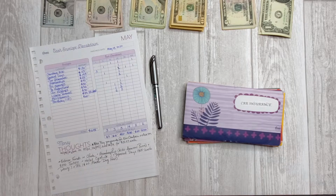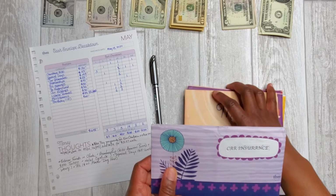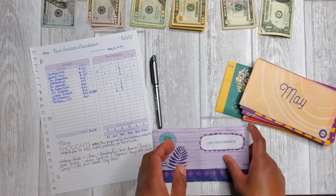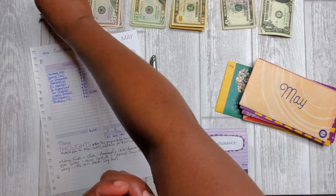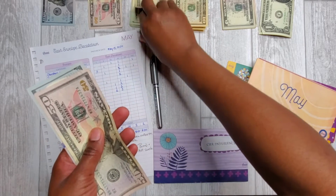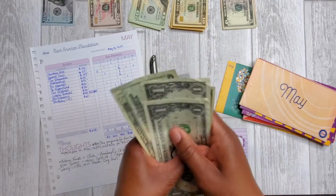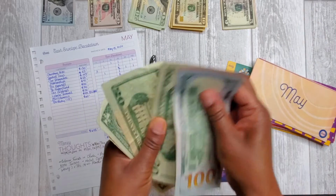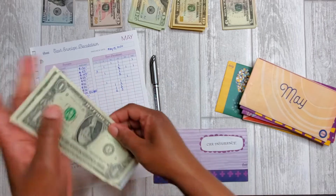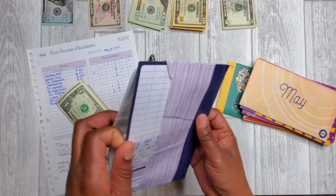So let's start off with car insurance, and I'm saving towards a larger goal with that. So I am depositing $193. For that amount, I need 1 $100 bill, 1 $50 bill, 2 20s, and 3 singles. So 100, 150, 170, 190, 1, 2, 3. I'm going to add that to my car insurance envelope, but before I do that, let me add it to my deposit slip.